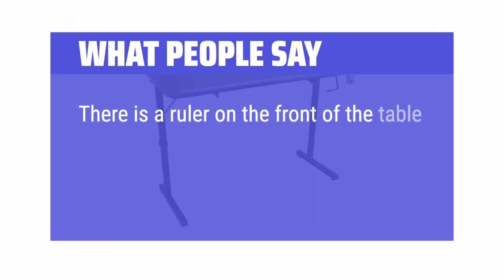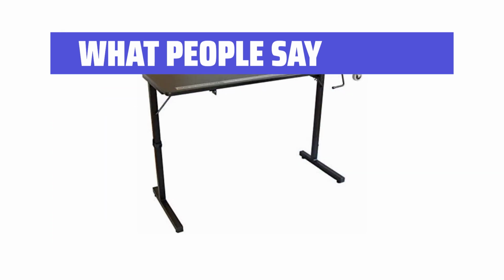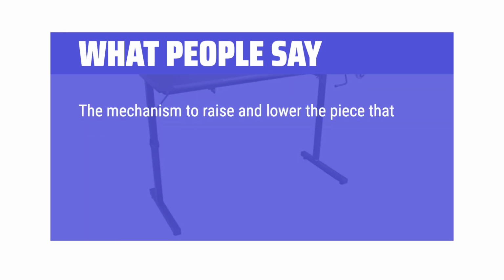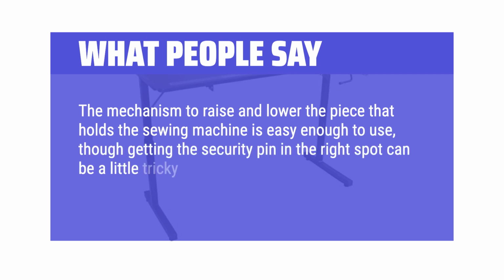There is a ruler on the front of the table that I don't use much, but I like that it's there and can give me quick rough measurements if I need it. The mechanism to raise and lower the piece that holds the sewing machine is easy enough to use, though getting the security pin in the right spot can be a little tricky.